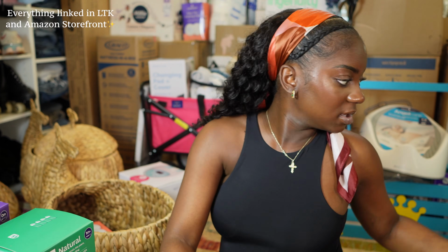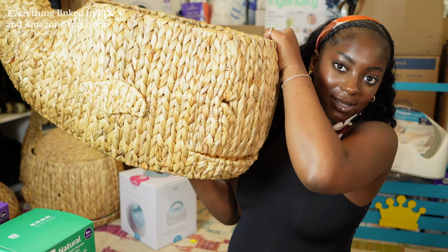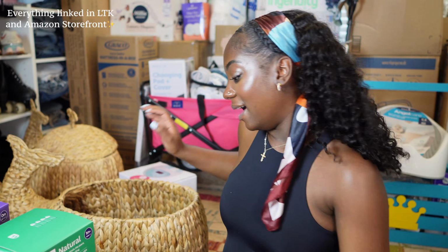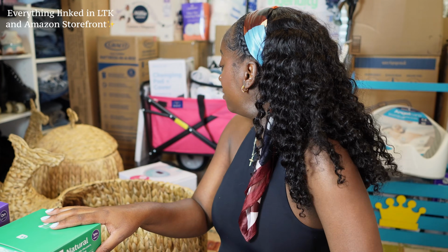So that is basically all for the feeding portion. And I just want to show y'all my little whales again because they're literally so cute. Look at these whales. But anyways, those are all the feeding items that I got at the baby shower. So without further ado, let's get into whatever's next, because I honestly can't remember.